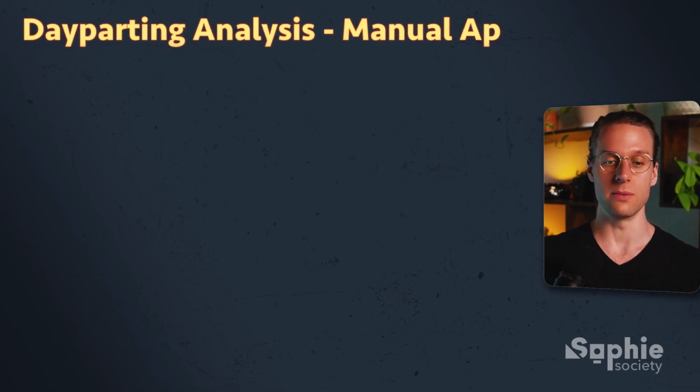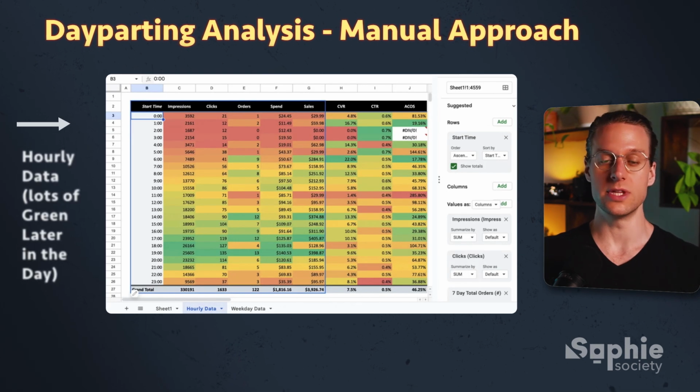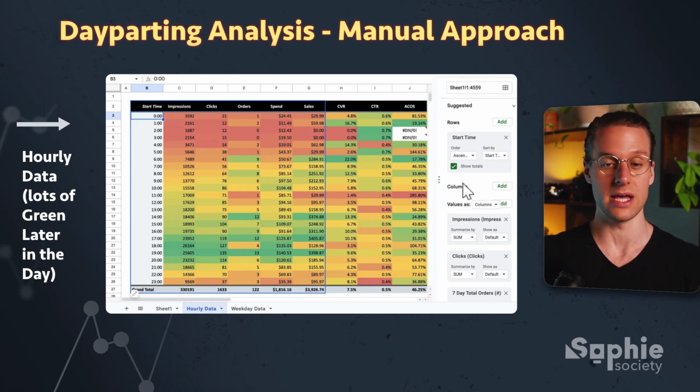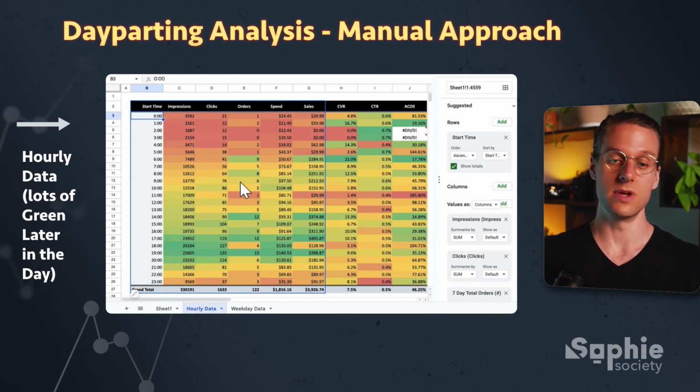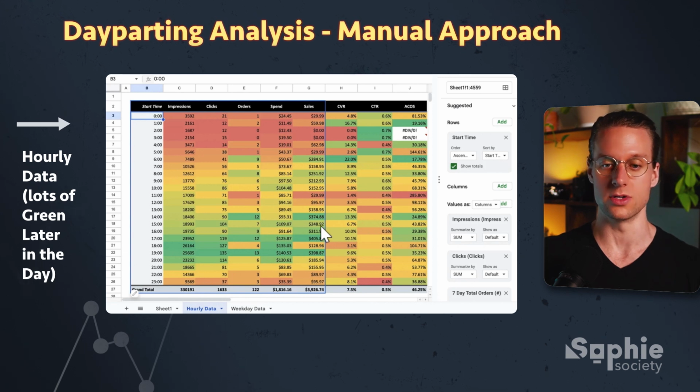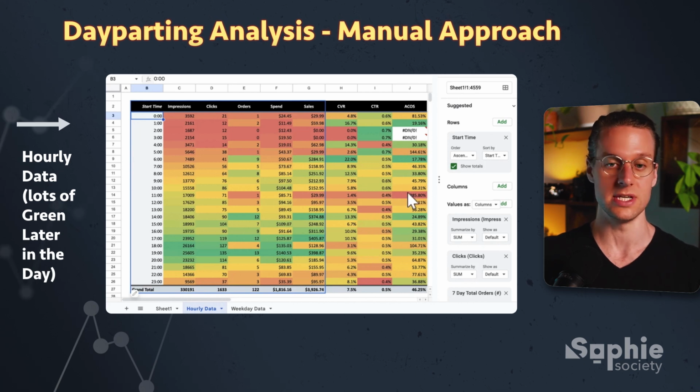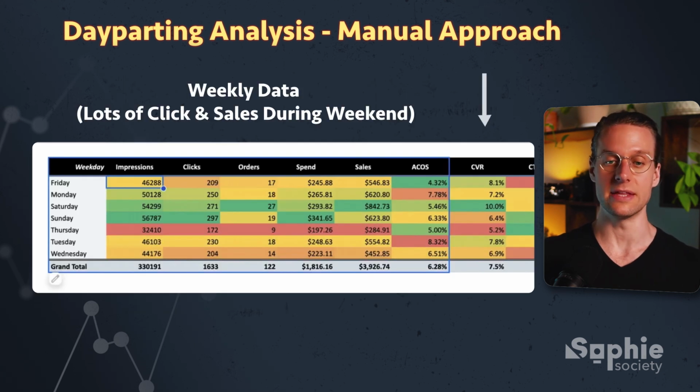Okay, and here's the other way, which is the manual approach where you just download the data from Amazon and you throw it in a spreadsheet. Now, this is something that I recommend all of you guys do because it just really helps you visualize what is happening with your shoppers and get into your shopper's mind. If you color code it, it gives you a great breakdown of where your sales are coming from and what your CTR, your click-through rate, and what your CVR, your conversion rate, are throughout the day. And you can see sometimes it's pretty different. So this is the way to see it by hour, and then there's also a way to see it by day. Now, how do we get this data?